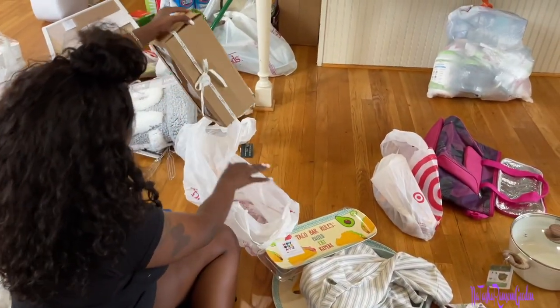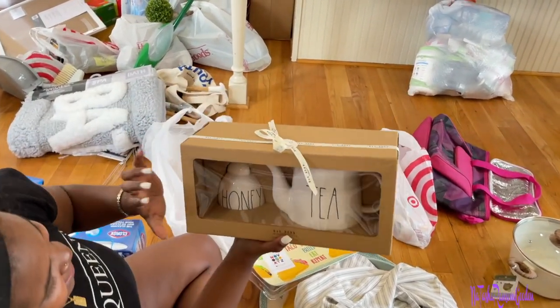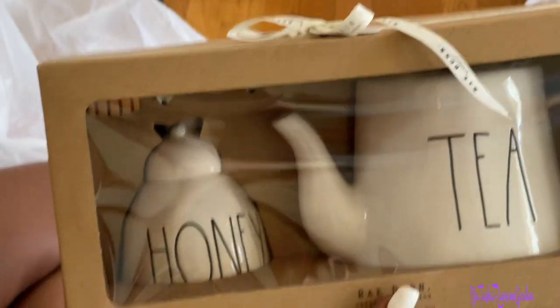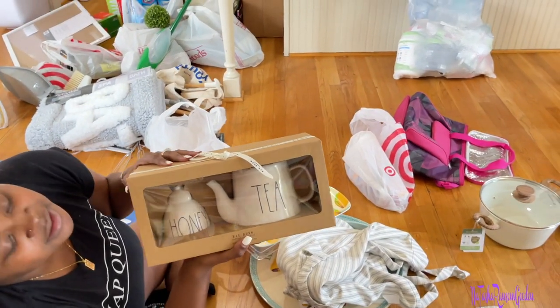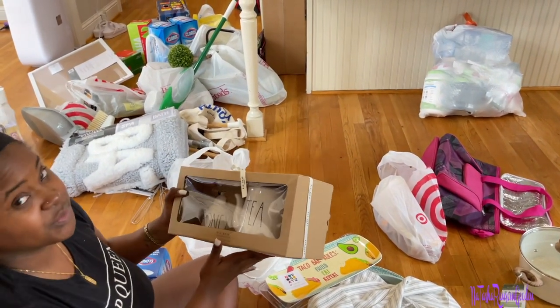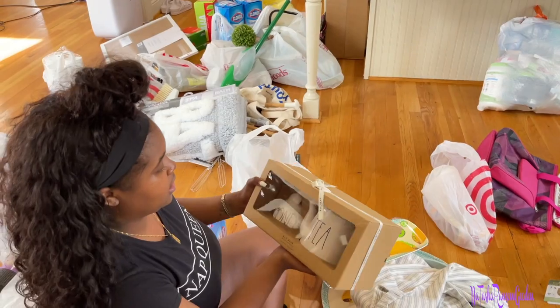Okay, and then this is so cute. It says it has like a little honey thing, like what bees have. The same ones Deja got me. Yes, and it says tea. That's what everyone wants, to drink tea. I don't really have separate, do tea, green tea.